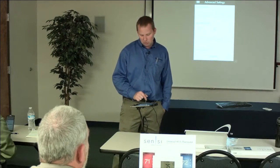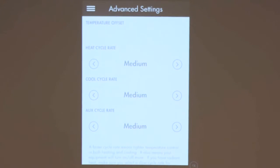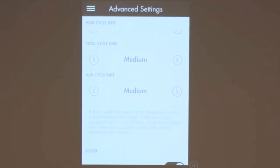You can do a temperature offset. I'm not using a temperature offset. I'm perfectly happy with how it reads, but if you do think it's reading too warm or too cool, you can adjust it. I can't remember how many you can go. 5. You can go to 5. So that's something you can use there. On your heat cycle rates, cool cycle rates, and auxiliary cycle rate, you can change this to a low, medium, high.